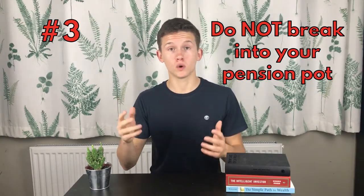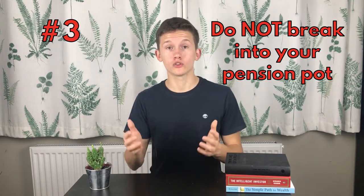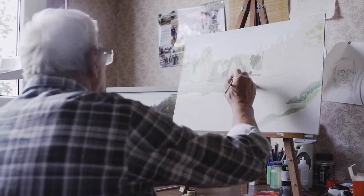There are 2 reasons why you should not withdraw from your pension pot. First of all, your pension is meant for retirement, so keep it that way. When you are retired, your pension will likely be your only source of income at that time.